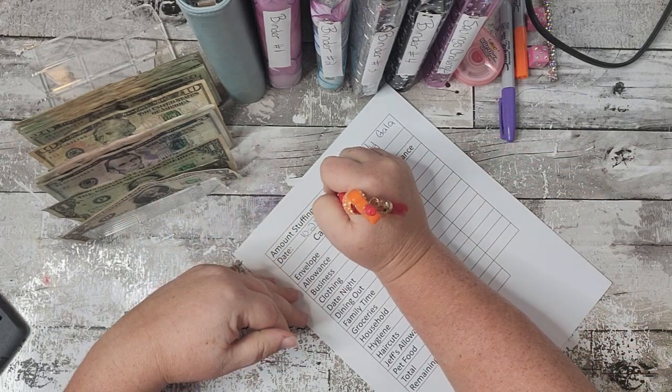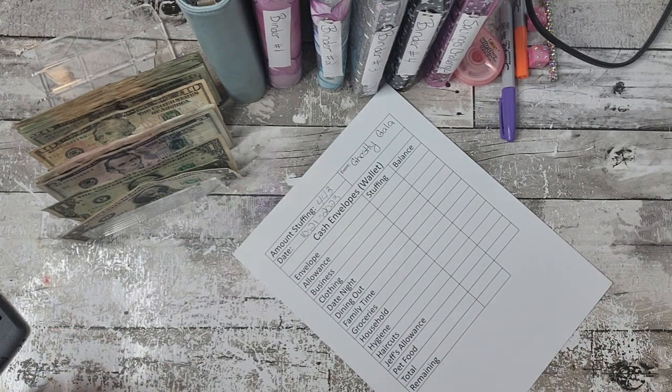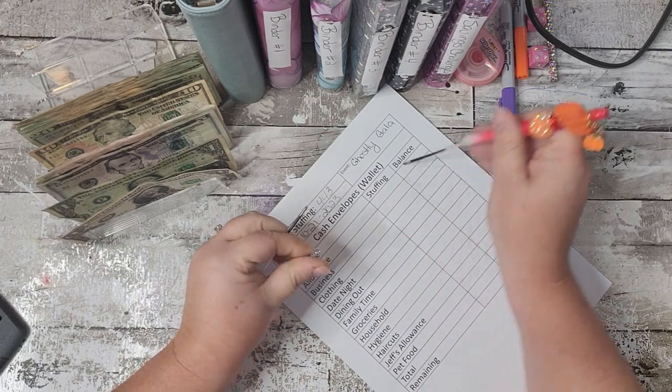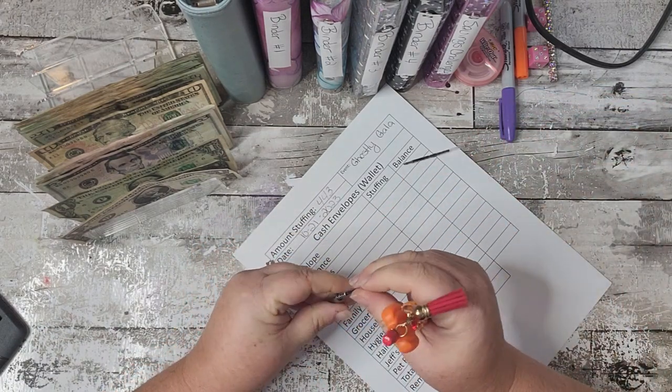I think my pen is empty. Looks pretty empty. I use it a lot, so.